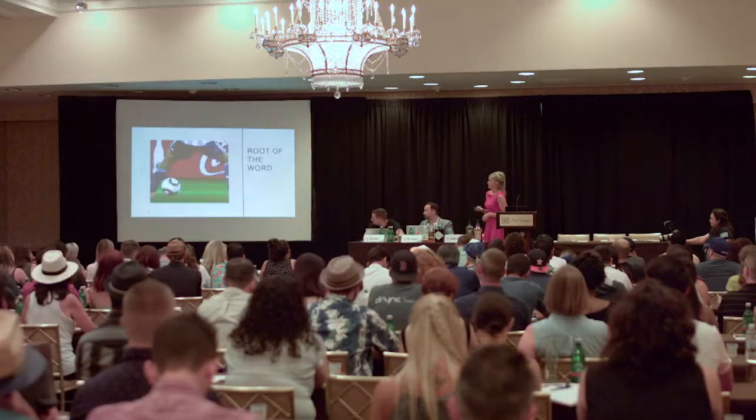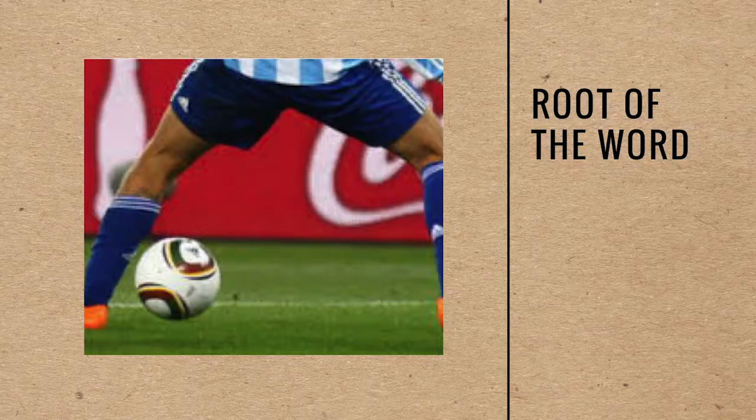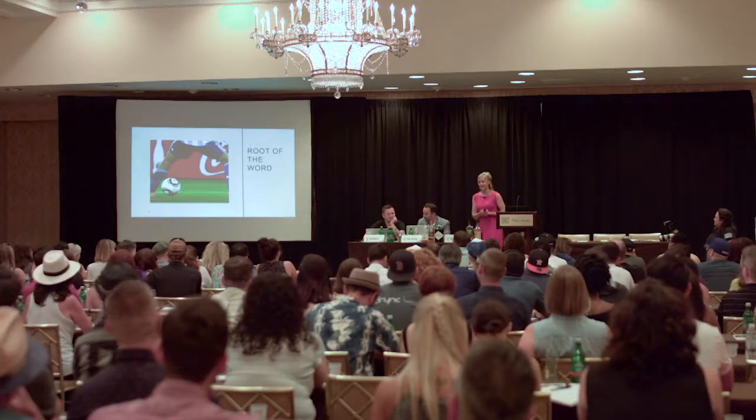The root of the word then, hopefully there are some non-Americans in the room, no offense. Nutmeg can also mean this: if you shoot a football through someone's legs, it's called a nutmeg. Jack, you can back me up on this because no one else seems to register it. It's something that we've always known. So if you're playing football and it goes through the legs, it's like, oh, he just nutmegged that player, or he nutmegged the goalie.